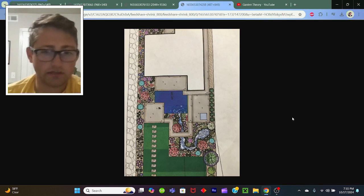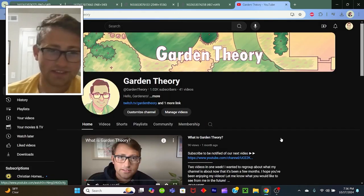This is the colored version of that printout. Again, a water feature that empties into a pool with a private deck and sitting area around it. Overall, a really fun design.